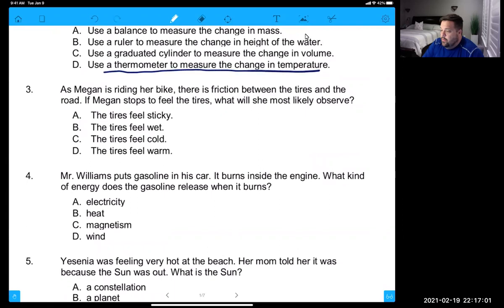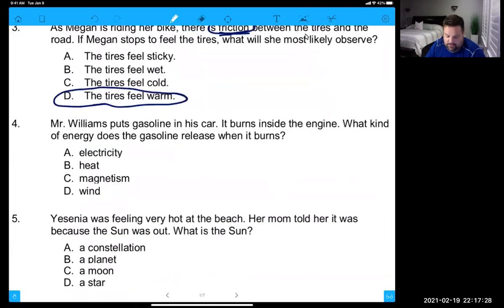Okay, so whenever you see the word friction, that's when things rub against each other, right? The rubbing of things. We did that. Remember, we did that already. We go like this, and we already had that question before. And when you go like this, it doesn't get sticky, doesn't get wet, doesn't get cold. Your hands get warmer, right? So usually when you hear the word friction, think about things rubbing together. Usually they get warmer. Okay, do number four.